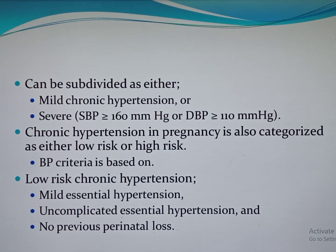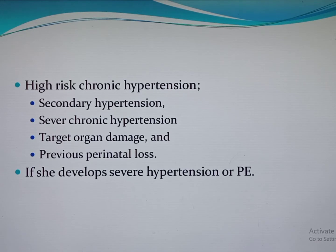So in this category, the overall perinatal outcome is said to be similar to that of the general obstetric population. High risk chronic hypertension: the presence of any form of secondary hypertension is categorized as high risk. Severe chronic hypertension, or if there is target organ damage, like left ventricular dysfunction, hypertensive retinopathy, hypertensive nephropathy, stroke, can be categorized as high risk. If there is previous perinatal loss, we can also categorize as high risk.